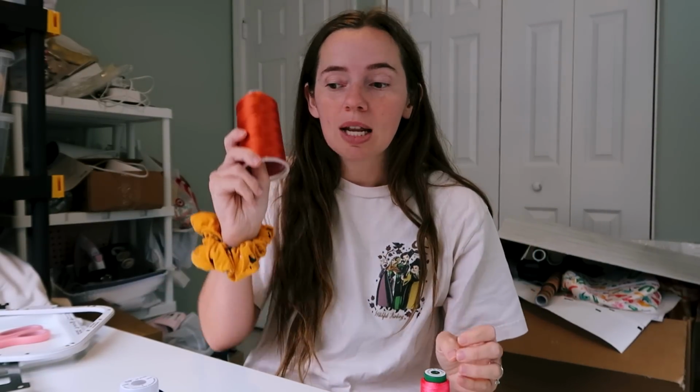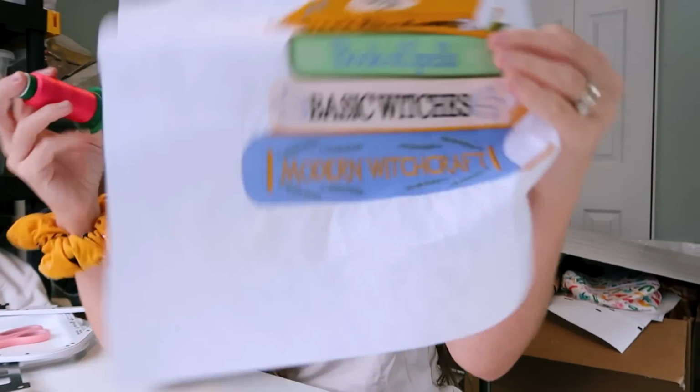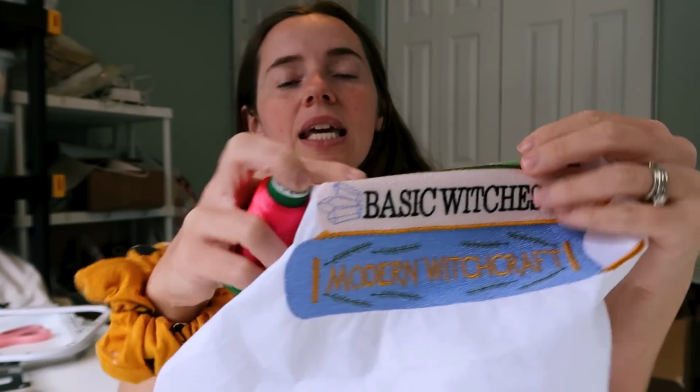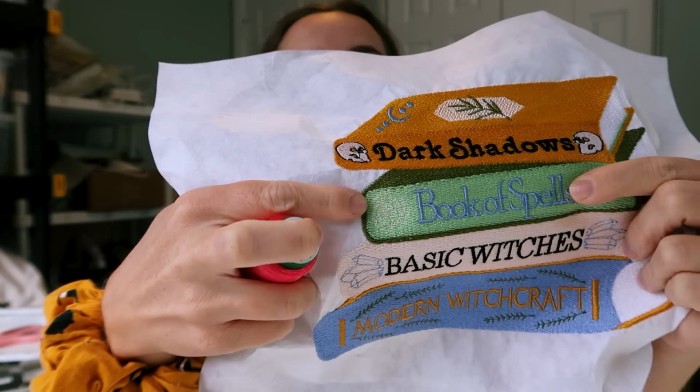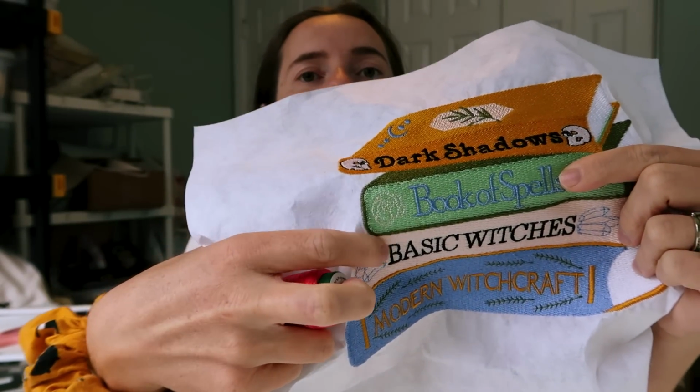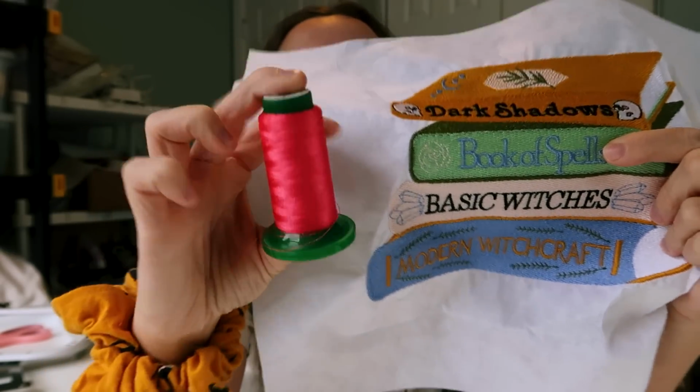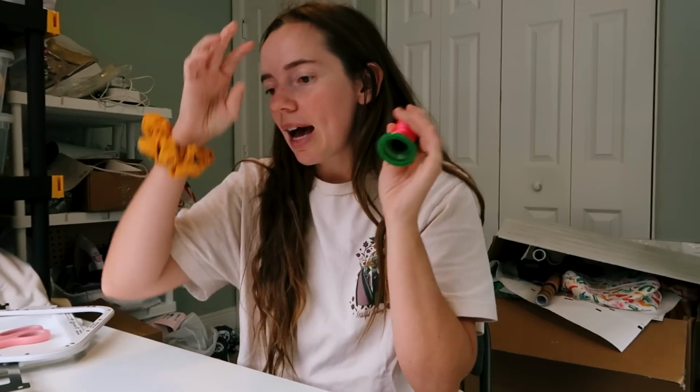So I'm gonna go ahead and put this on the machine, this on the machine, and I'm also going to put this hot pink color because one of these books has pink accents that I made the same pink as this, but I think I would like it to be a little bit more vibrant for you to see. So that is why I also have this one. So I'm gonna go ahead and put these on the machine and stitch it out.